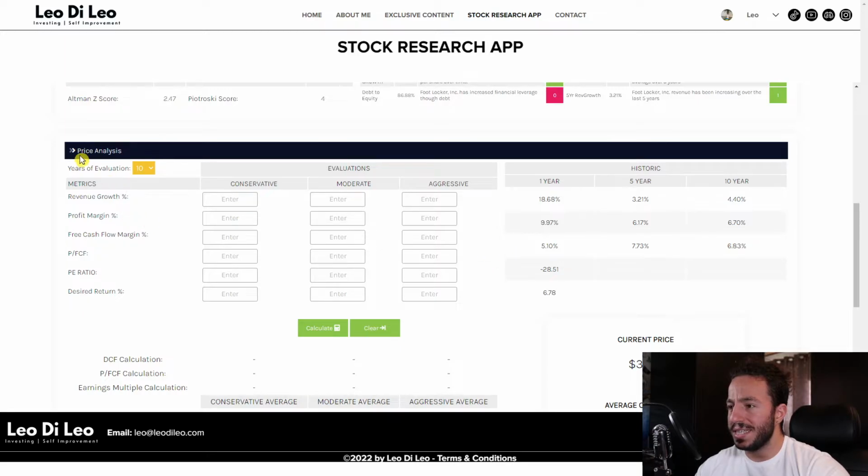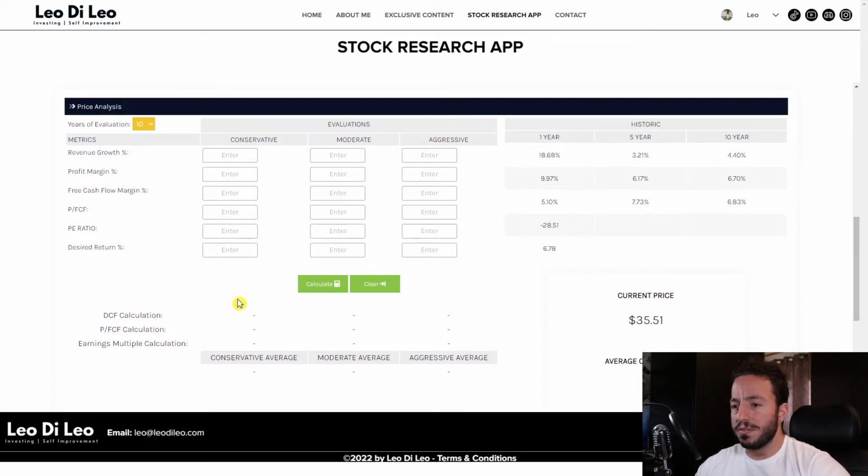I'm going to input some numbers here in the price analysis section, doing a 10-year evaluation: conservative, moderate, and aggressive. Now these are just 3 different assumptions I could put in. I could do either 1 or 2 or 3. 3 probably works best. I'm going to utilize the numbers that they've shown in the historic averages, so 1, 5, and 10 years, and then we'll figure out what we should be paying for this company today. So stand by while I input these numbers.